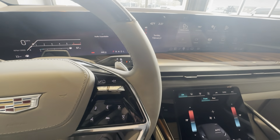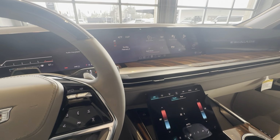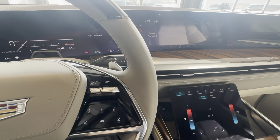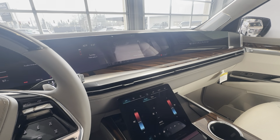So if the music is playing, I don't have anything playing right now, but there's that. If I click this button, it'll mute the music. And then this is your Siri or your Google button. So it'll listen to what you're saying.